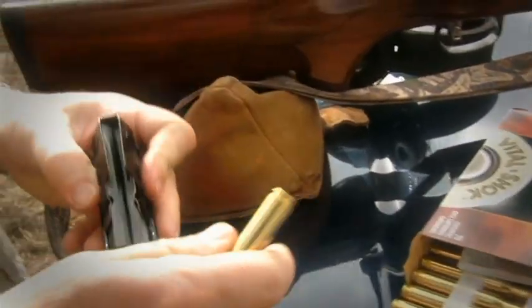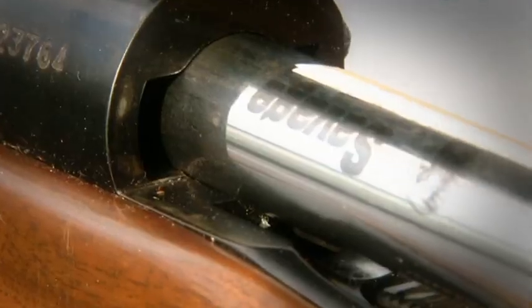Settled in their rooms and with gear unpacked, the next step is to check the zero on Kevin's rifle.